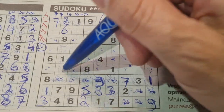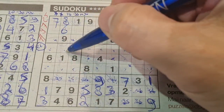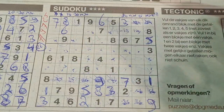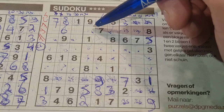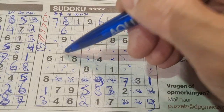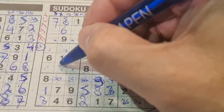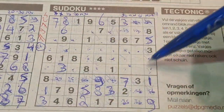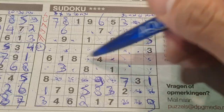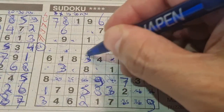Need a three here. Yeah, we need a three in the second column. Well, the three could be here, could be there then. Well, we have three in this row, so no three there, three should be there. Three in this row, three in that row, so in the middle row, the only two places left for the three should be here or there. We have three in this column, no three there, three should be here.